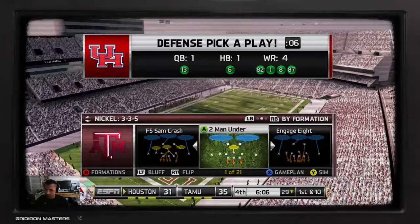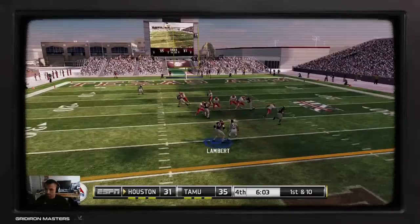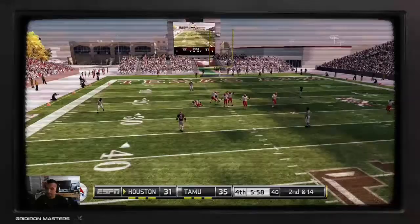They'll take over at the 29. Odom back to throw. Stepping up. Finally got a sack on him. He was a sitting duck on that play. And believe me, these defensive players love a sitting duck.